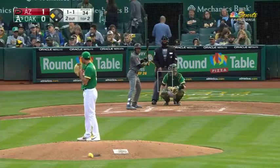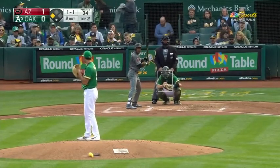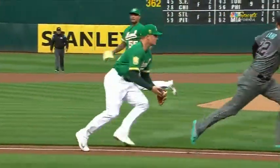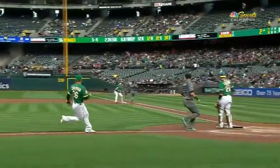1-1 to Gerard Dyson. And he bunts it. Bunts it with 2 outs. Chapman's throw, and they got him. What a play by Matt Chapman. Unbelievable.